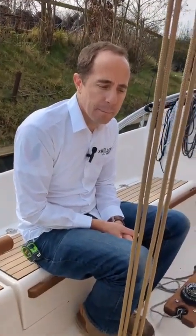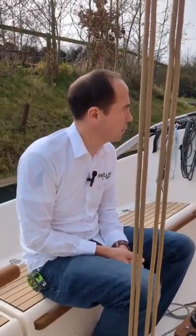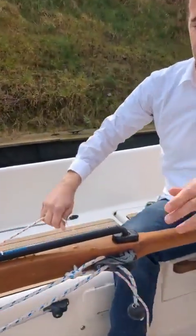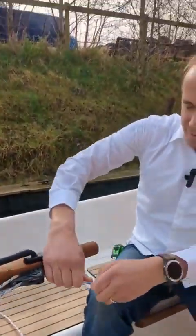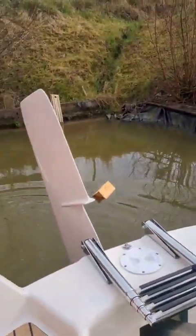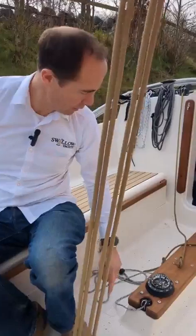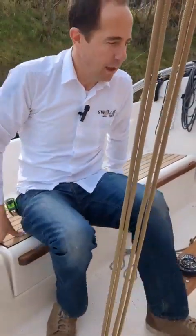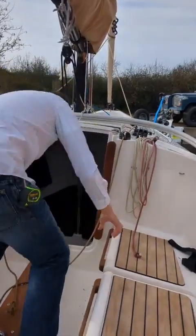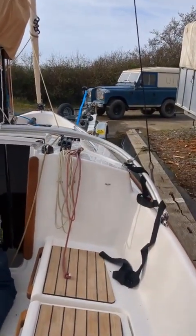So if anyone has any last questions, fire them in, but apart from that, maybe we should jump off and do some recovery. I'll pull the rudder up before we pull her out of the water. Keel is up, so the keel controls are down here. I haven't touched them, so that's still up. And I might put the washboards back in because it's West Wales. It's not raining now, which means it will be soon.